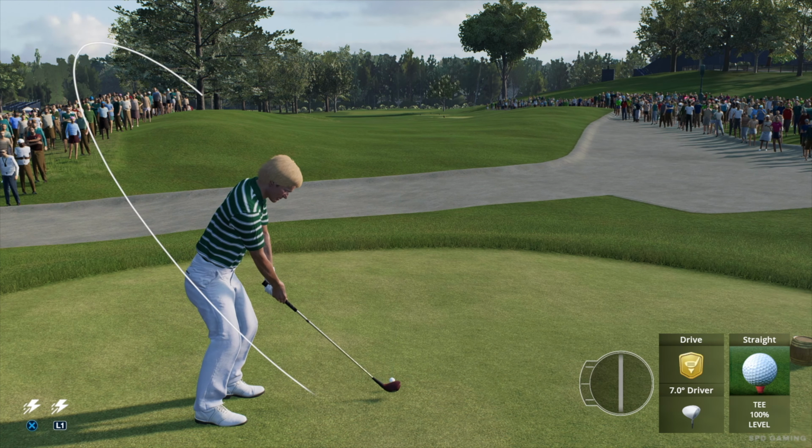This one will just sneak into the first cut of rough, but doesn't appear, Frank, to be a huge issue. Yeah, opening tee shot, a little on the safe side, but you're right. Doesn't seem too much of a problem.